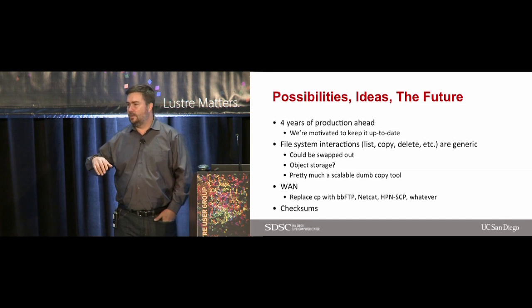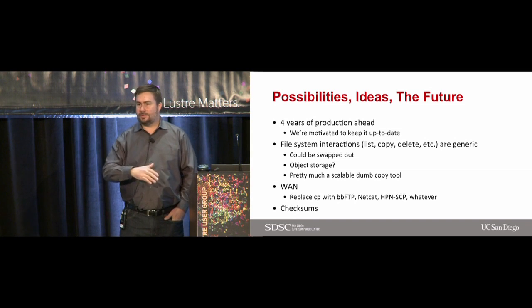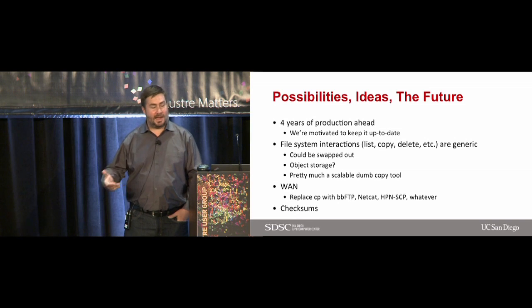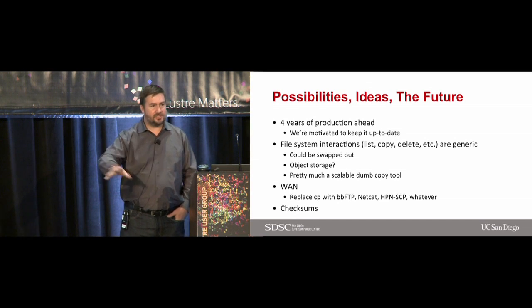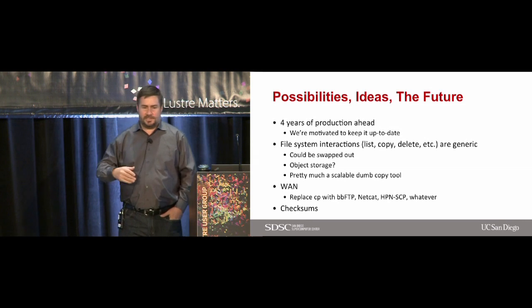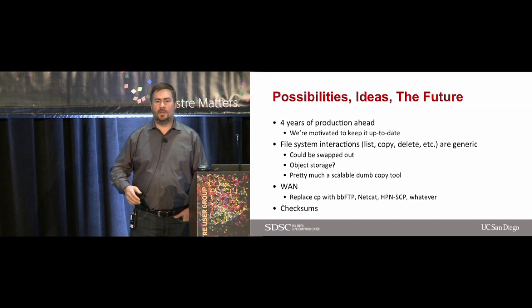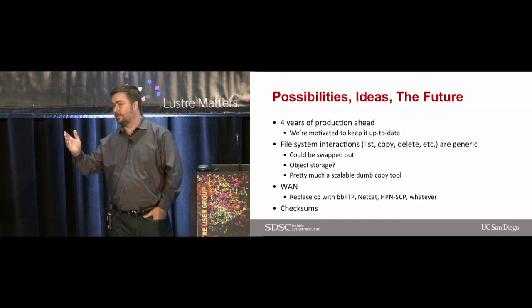We've used it with a straight POSIX interface to ZFS. We tried to screw around with the WAN. The latency got in the way, but perhaps you could interface with some other tool like BBFTP or Netcat to shoot the data across the wire if you can deal with the bandwidth delay product. Easy to put in checksums. So there are other things this could be good for, but at the moment, it's not too bad for just taking a large file system and putting it over there.